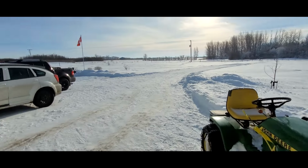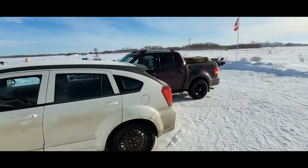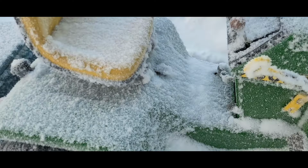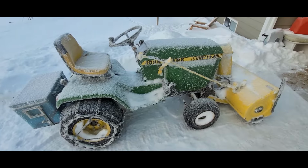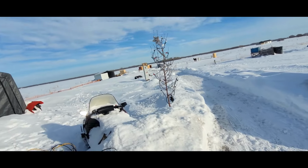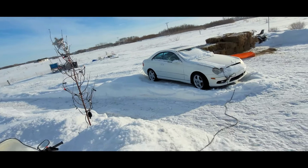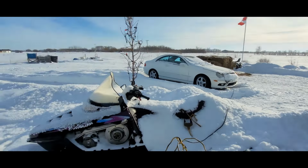See if we can't dig the snowmobile out of its hole. Doesn't look nearly as frosty as it did the other day, does it? Check it out. Frosty the tractor. Oh, look at that snowmobile. She's a little covered. She appears to be a little covered.